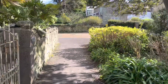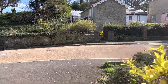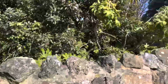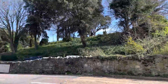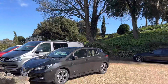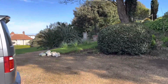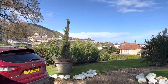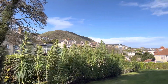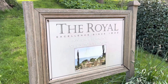So just coming down to Belgrave Road in Ventnor. There's a Royal Hotel. There's a blackcap just calling, tacking away. So up there is the terrace, part of the Royal Hotel, but it's open to the public. That's where I love to go to write. Lovely view of Ventnor Downs. Let's go up there. Open to everyone.